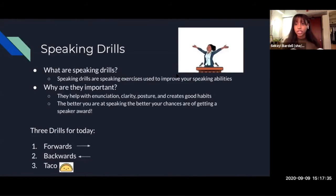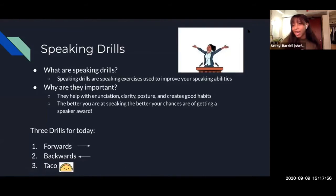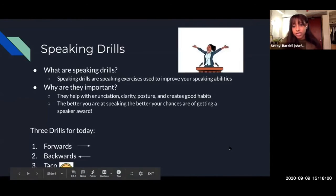For our first drill, we're going forwards. What that means is that you're going to be speaking as if you were presenting your debate round. So everybody has to stand up, because we don't sit when we debate, we stand up. And it gets us in good practice. If you can turn on your video, please do so too, so I can make sure you're doing it right. Because if you create bad habits in the speaking drills, that eventually carries into your round, and that hurts your speaker points.